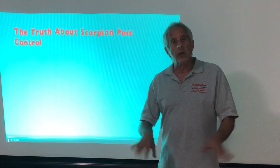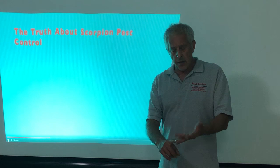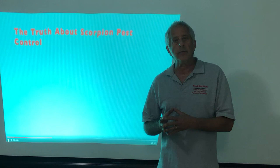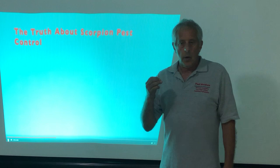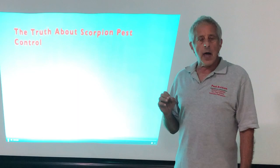Scorpions don't fly, they don't jump, they don't dig. The only way they get into your house is by climbing onto it and finding a way in. If you keep them off of the house, you keep them out of the house. It's as simple as that. It's a common sense solution. We went ahead and we did it in glass, and we've been selling the glass for many years. It surrounds the house, the entire perimeter.